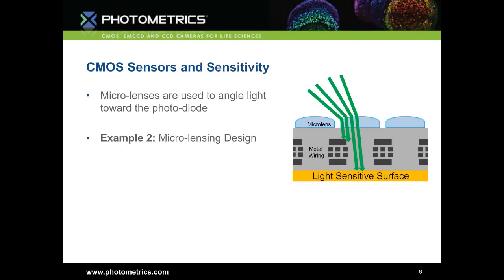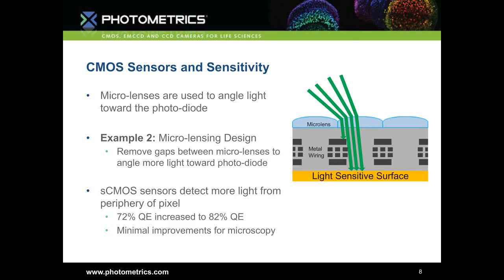And by improving this microlensing design, by removing the gaps between them, you're able to increase this efficiency and angle more of the light towards that photodiode, around the metal wiring and structures in the pixel. And this allowed the quantum efficiency to take another jump from about 70% to 82%.